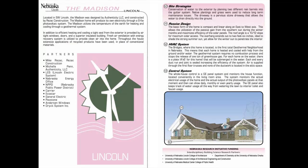The next project, built in 2006 by Mike Rizak in Omaha, he actually lives there now and says he's pretty much living net zero over the course of a year. This project actually sits in a whole development in Lincoln. It's a pond source geothermal system. So they submerge aluminum plates, like 3 foot by 6 foot, in the ponds, and that acts as their exchange for the geothermal system.